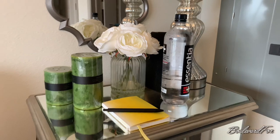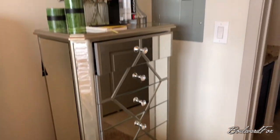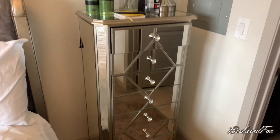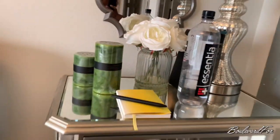So here I have my, what are these called? Bedside tables, dressers, nightstands. Yeah, it's definitely a nightstand. I wanted something different than what you normally see. The short nightstands. I wanted tall chest like. And like I said, sis is gonna get what she wants. So I got two.